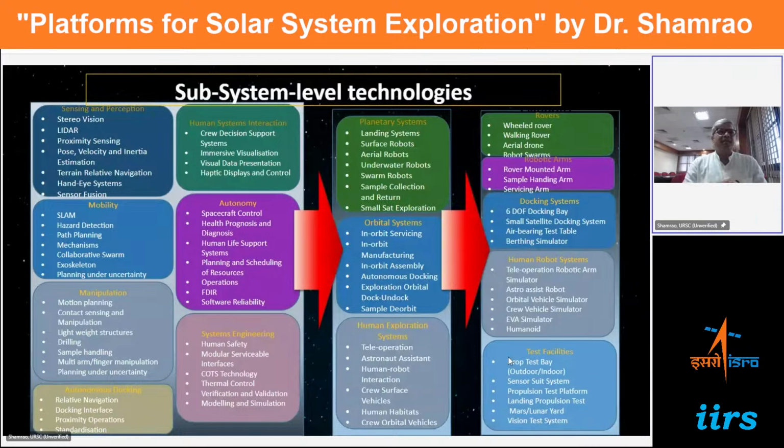As you can see on the left hand side, sensing and perception can be either laser based sensing or vision based sensing. You need proximity sensing, pose estimation, velocity and inertia estimation when you are docking two systems or doing in orbit assembly. Then you need terrain relative navigation. In fact, terrain relative navigation has been employed quite extensively, even in helicopters or the drone systems which are being developed. And then sensor fusion and hand eye systems. So these are some sample subsystems which I've been telling.